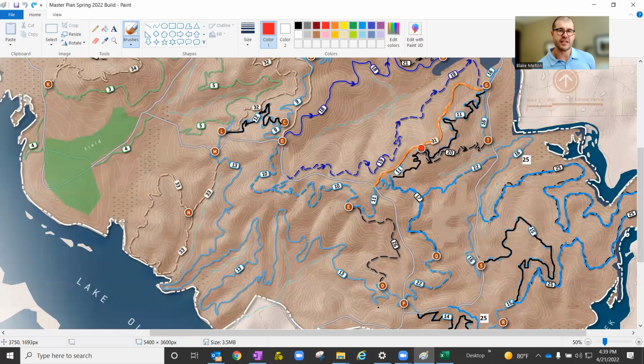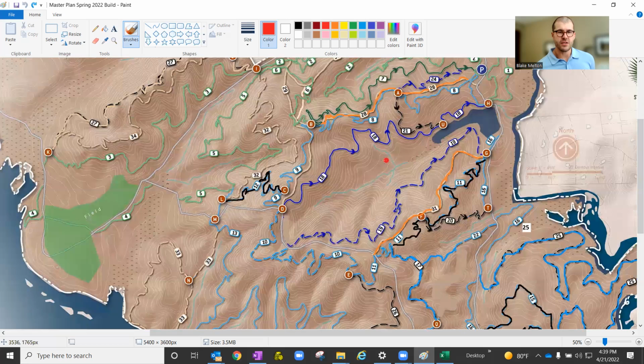All right, so that's how 11 is going to work. And this fall, really first on deck is this little section of 11, so we're not having to use this road. That gets us to these orange lines.